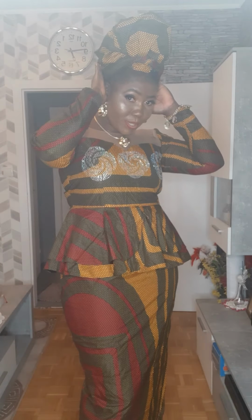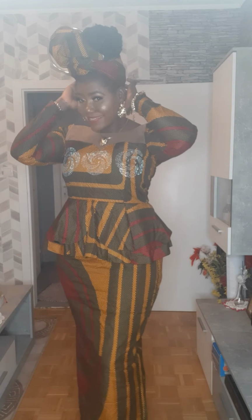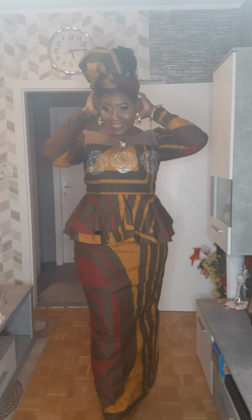Like, guys, I decided to do scarf on this one. How do you see it? This is a pencil skirt.